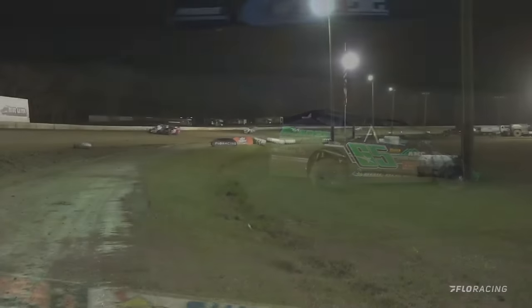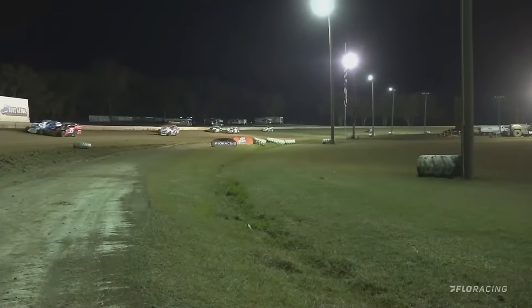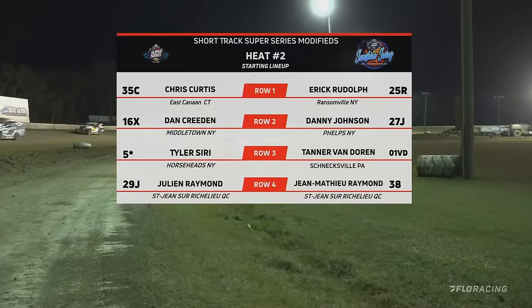Pole position in the Dry Zone Racing Development 35 from East Canaan, Connecticut is Chris Curtis. Alongside of him out of Ransomville, New York, in the National Maintenance Contracting Corporation Highmark number 25, Eric Rudolph. Third row inside, Wurtsboro, New York, driving in the Stefersky Paving, Shackleton Auto and Truck Parts, Acura Collision of Pompano Beach, Florida 16X, Danny Creedon.